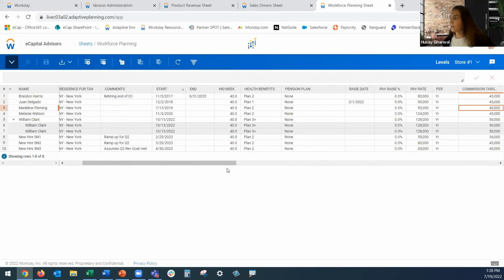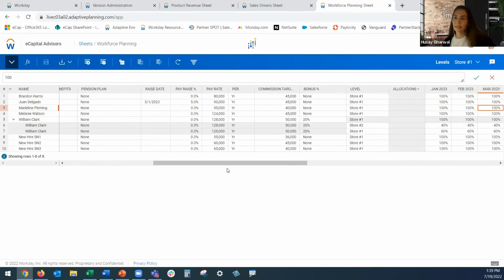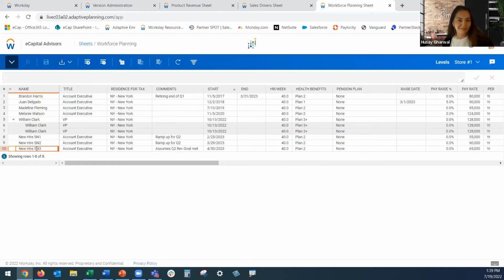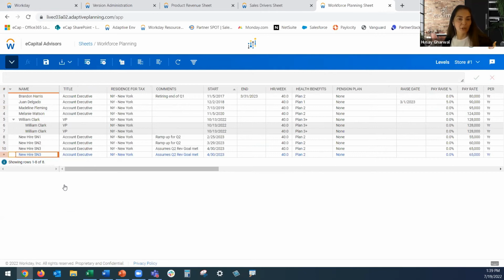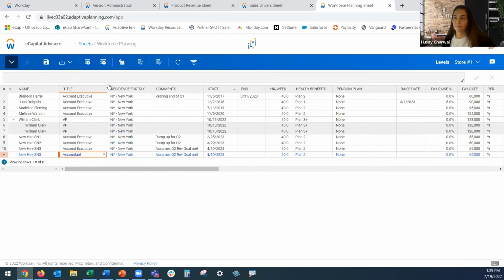Scooting over a little bit to the right, your commission models, your pay raise, pay rates, and you can also allocate employees. In the example here of William Clark, he's spread over store number 1 and store number 2 based on his 40-60 split. His revenue or expenses will get pushed to the P&L based on the split. Now these sheets, just like the other sheet you just saw where we made some changes to our volume, are easy to use. For the sake of simplicity, let's say we're going to copy a row and have an open requisition for a corporate employee. We're going to need another accountant, as an example. This accountant is going to be placed in New York, and let's adjust the date.